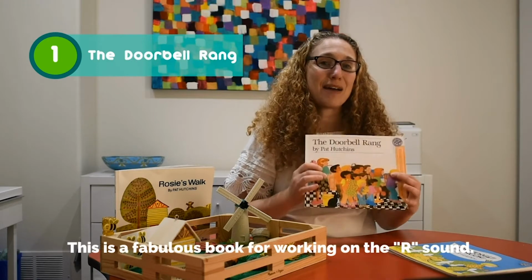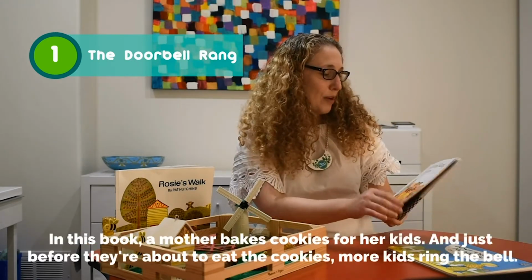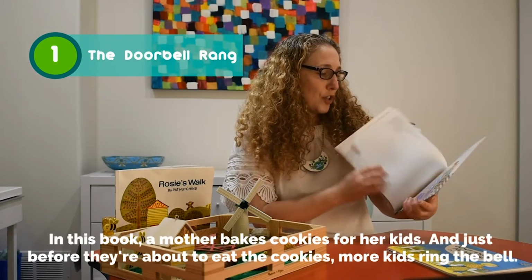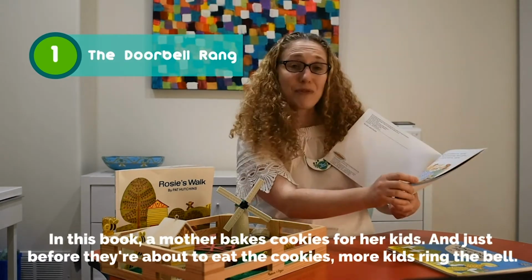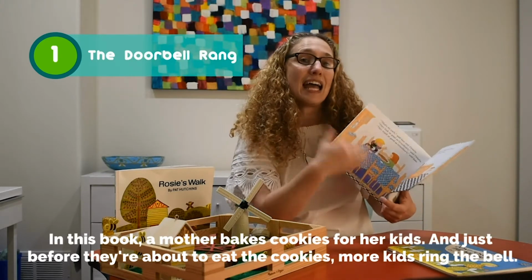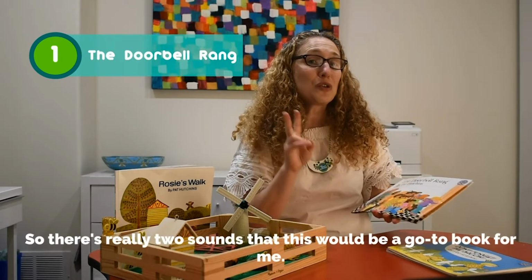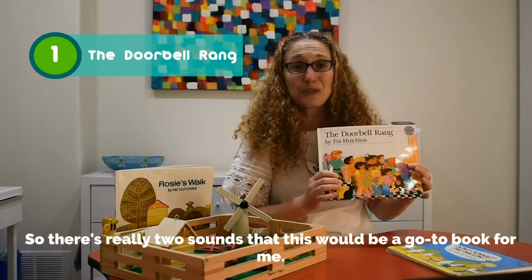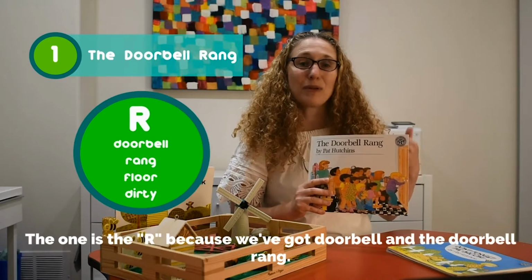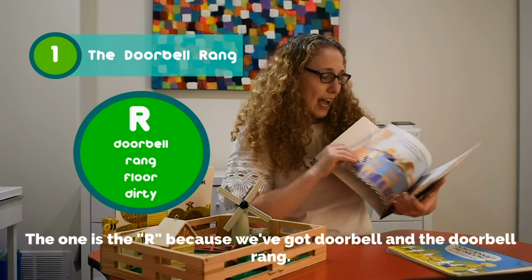This is a fabulous book for working on the R sound. In this book, a mother bakes cookies for her kids. Then just before they're about to eat the cookies, more kids ring the bell. And as the story goes on, more and more kids come in. So there's really two sounds that this would be a go-to book for me. The one is the R because we've got doorbell and the doorbell rang.